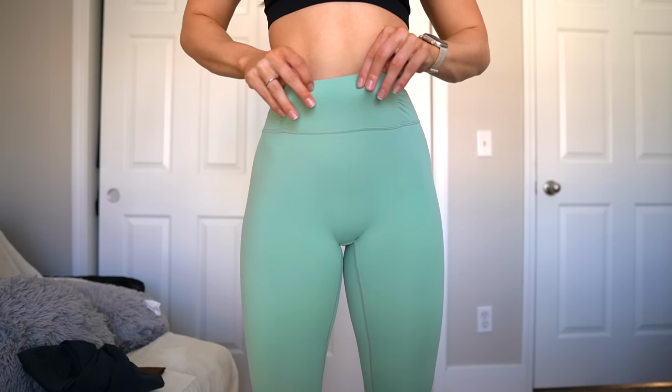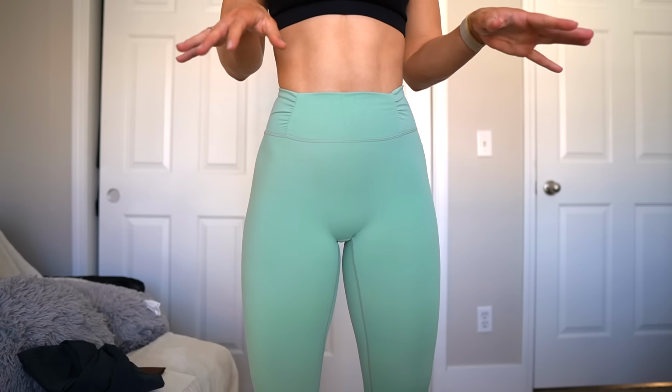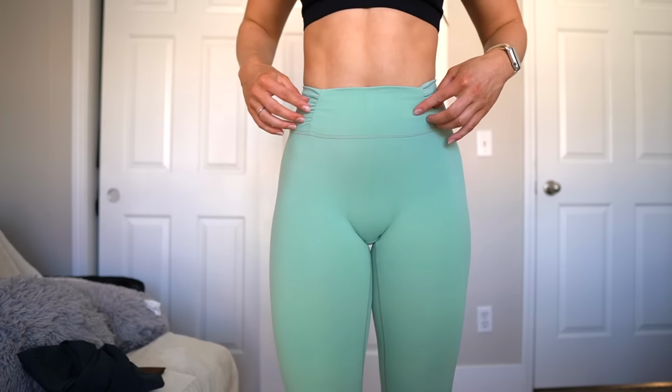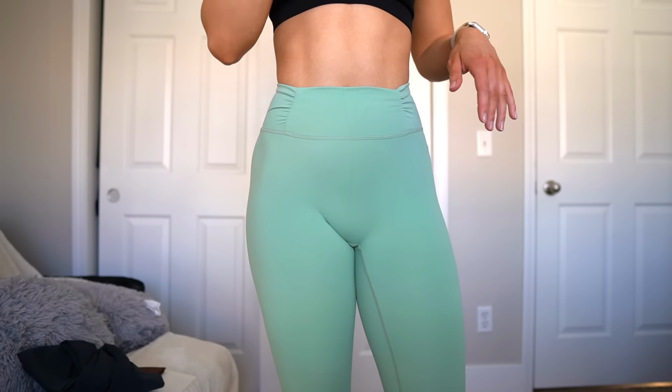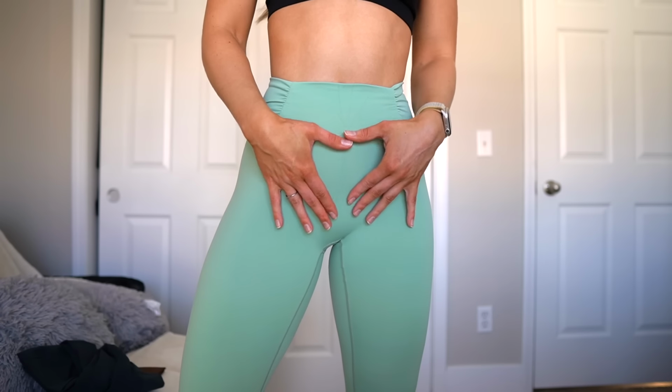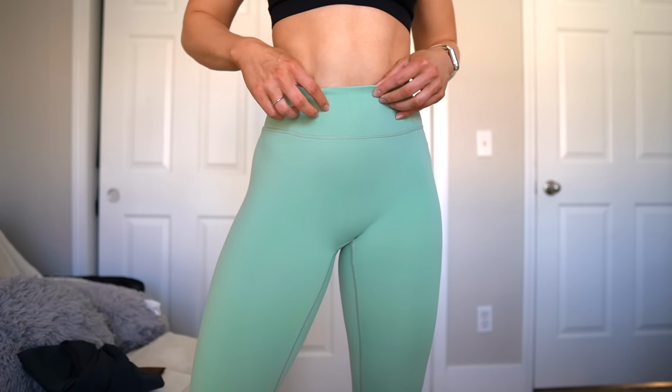Okay, here these are. And kind of as suspected, there are things I like about them, but overall they're just kind of falling short. First of all, just not a huge fan of the ruched detail. It kind of stretches out so it barely looks like anything. Love that it's no front seam, that's great. Kind of ruins it with the top band for me.